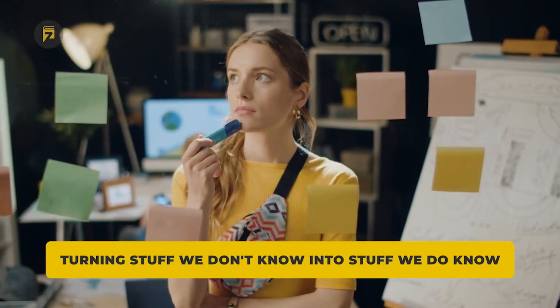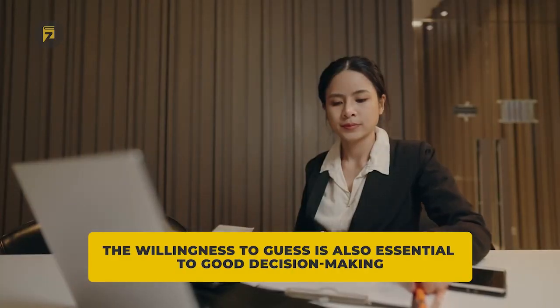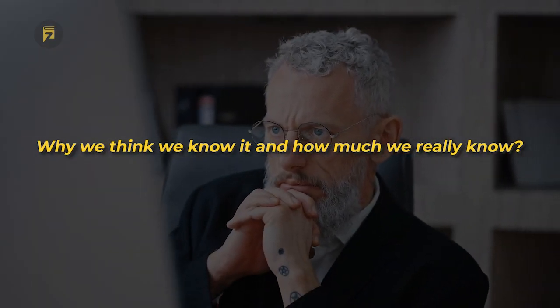The main tool to improve our decisions is turning stuff we don't know into stuff we do know. In other words, be more informed. The willingness to guess is also essential to good decision-making. It forces us to ask why we think we know it and how much we really know.